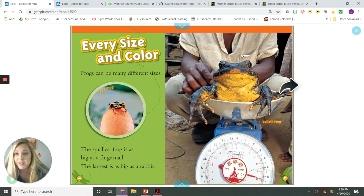Every size and color. Frogs can be many different sizes. The smallest frog is as big as your fingernail. Whoa, that's teeny tiny. The largest frog is as big as a rabbit. Ooh, you can see it over here. It's actually called a Goliath frog. Wow, that's really big.